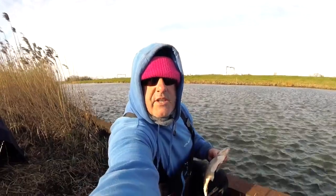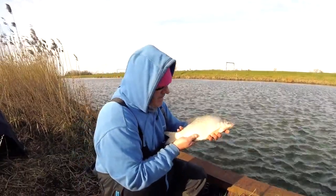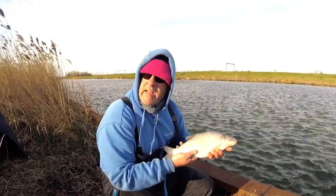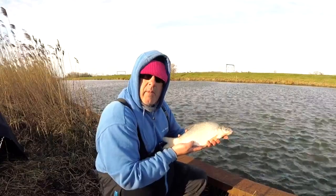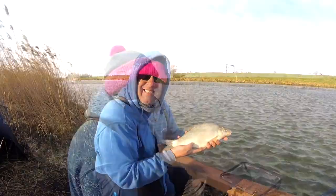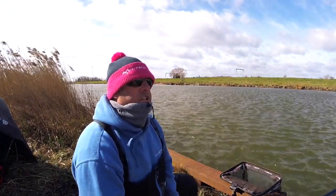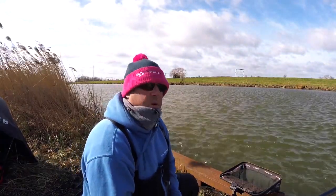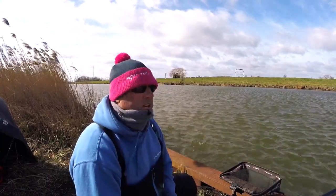So we've caught a fish on the last day. Look at that. Got the old glasses on because of the wind. Well, that'll do. Wow. I have had a small little bite afterwards. As you can see, it is proper gusting.